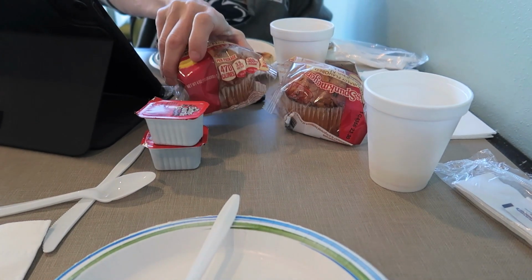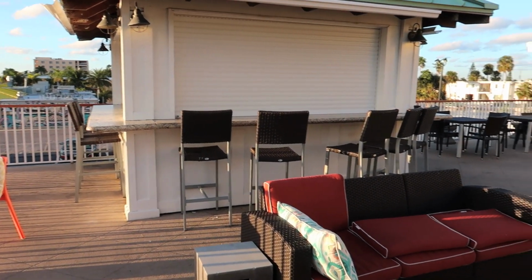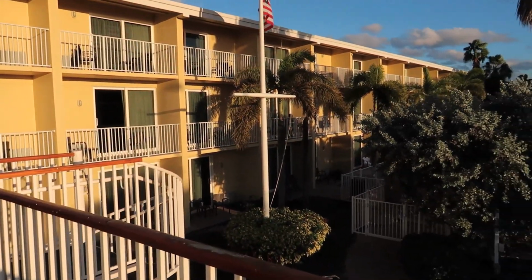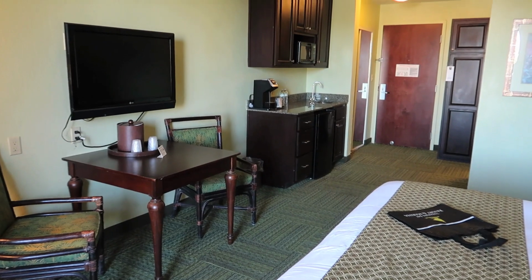They've got a bar that's pretty cool. We liked it because it had pretty good prices, right? Yeah, the bar was pretty cool, but I guess I didn't have a bartender tonight. It's Thursday night. The bar's closed tonight. Absolutely closed. The room's okay. Pretty clean. Wi-Fi's okay, though.